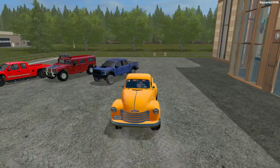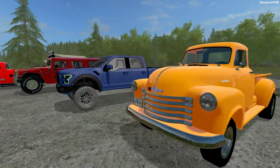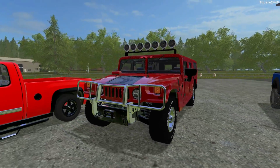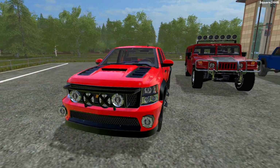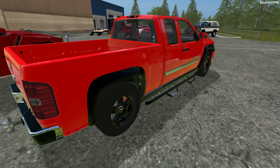So we'll kind of back up, and I think we'll first take a look at all of the trucks. So we got our 1950 Chevy pickup truck, a 2017 Ford Raptor. This is one epic truck, very special truck. Up next, looks like we have a Hummer with some pretty cool lights up top, and take a look at this Chevy Silverado Sport. This thing looks awesome, customized lights, steps, and it looks like it is lowered with custom wheels on it, which is pretty cool.